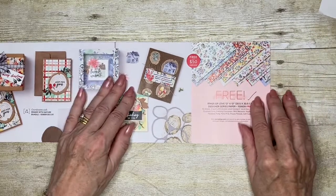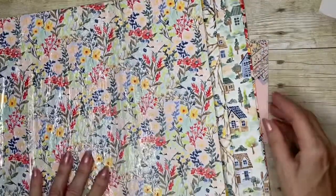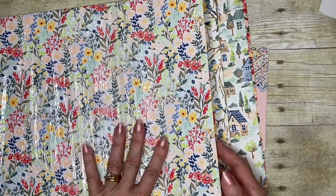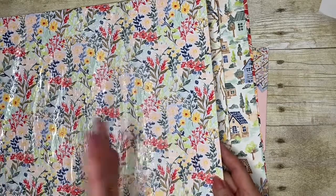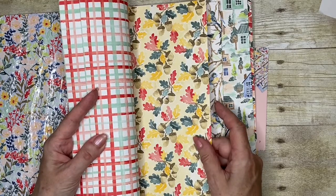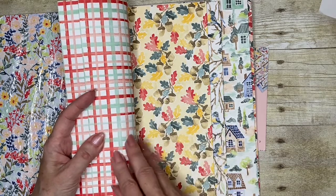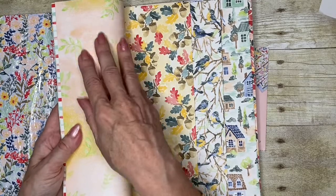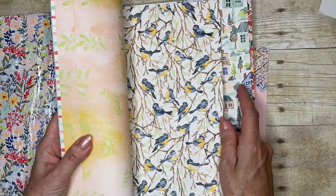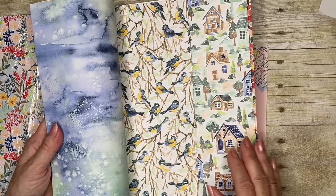The next is this fantastic designer series paper or decorative paper. I just love it. When I look through it, it reminds me very much of a seasonal theme. So we've got flowers here, which is kind of spring and summery. We've got acorns, which remind me a bit of autumn. If you're not necessarily into the flowers, then on the back side of this one, you've got a check. And then we've got another spring type on the back of this. This one is very summery. It reminds me of bluebirds. And then on the back, we've got a smooshed bluey-greeny effect.